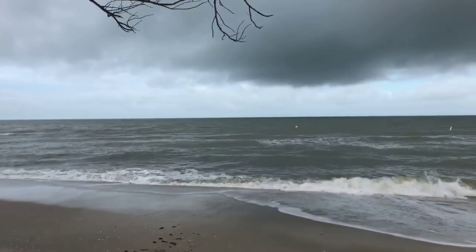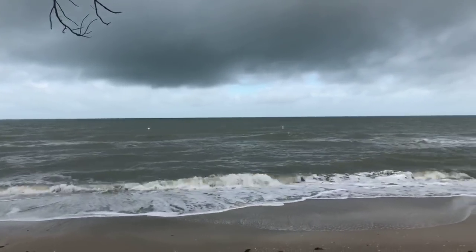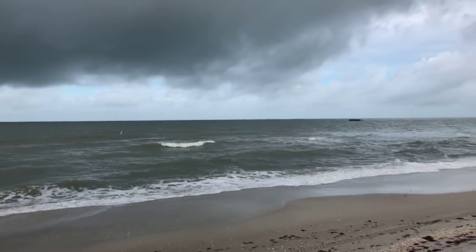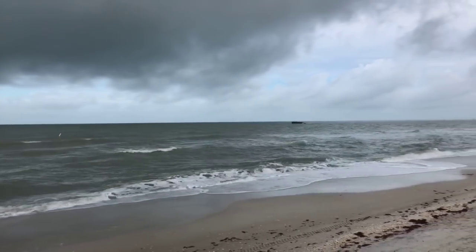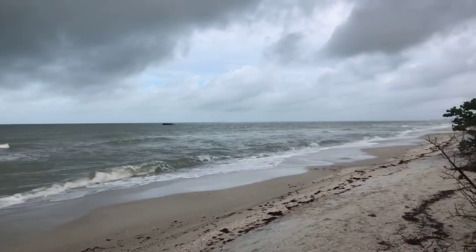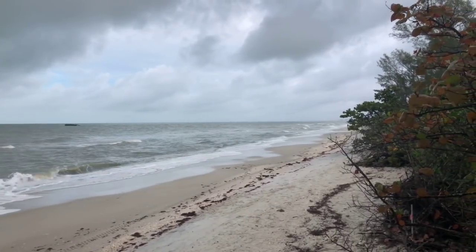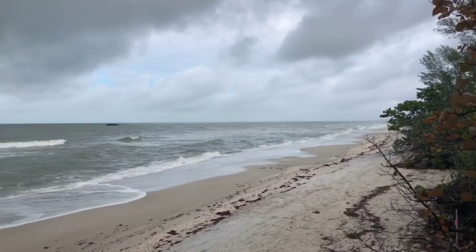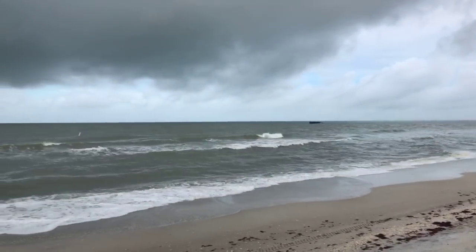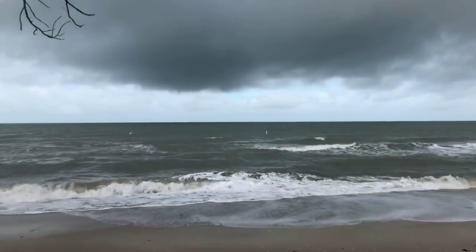Pretty overcast out here this morning. Still remnants from Alberto. No rain, although those clouds are pretty dark out here this morning. I'm at the north end of Area 3 right now, right at the end of the little boardwalk. Still got some pretty good waves pounding the shore here.